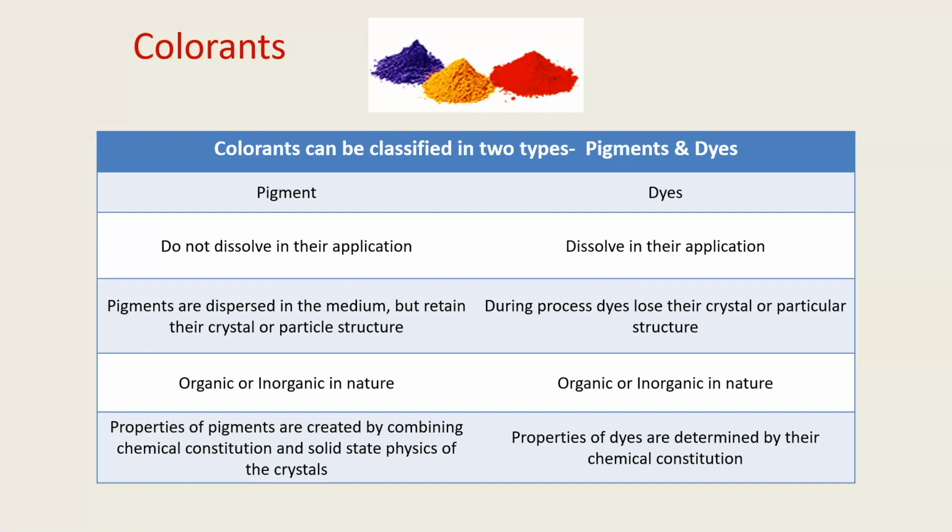So if you're using a dye, you can result in a solution that is not fully dissolved. So you will maintain some particles of the dye if the solvent is not chosen properly to fully dissolve the dye. As I mentioned, the crystal structure is maintained with pigments, whereas it's lost with the solubility process. They both can be organic or inorganic in nature, and the end property that you receive with a pigment is a combination of the pigment's chemical makeup as well as the physics of the crystals that it goes into.